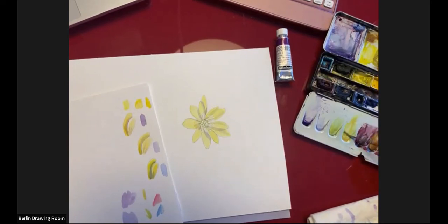So right now I'm just mixing the yellow directly with this quinacridone purple, because mixing purple with yellow usually gives you brown. And I think this could be a little bit cooler, so I'll add a little bit of blue.